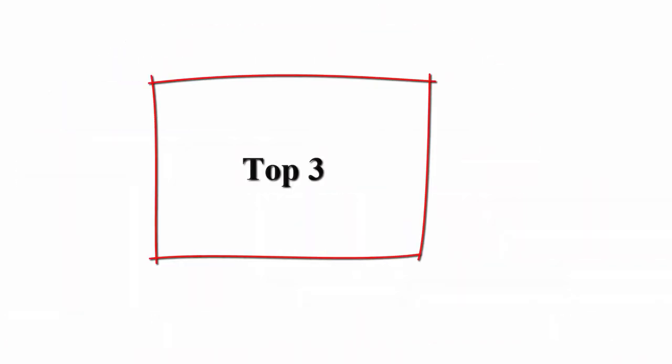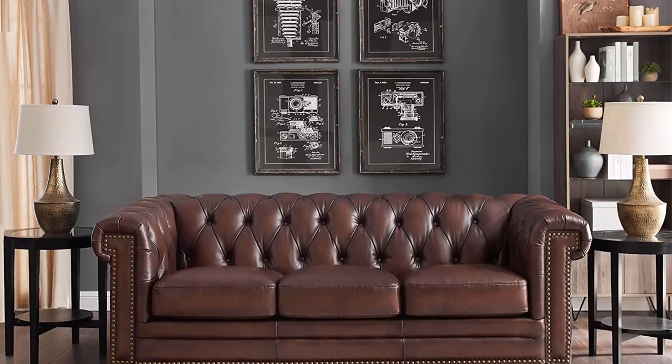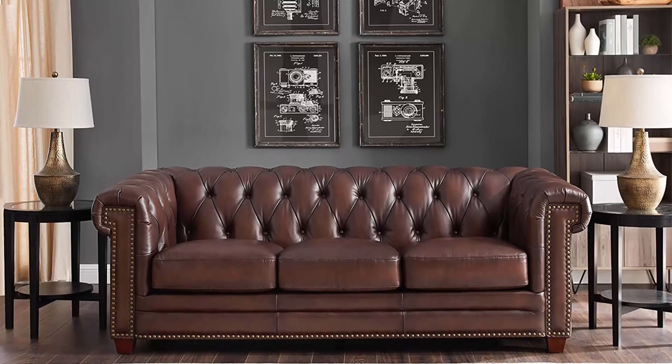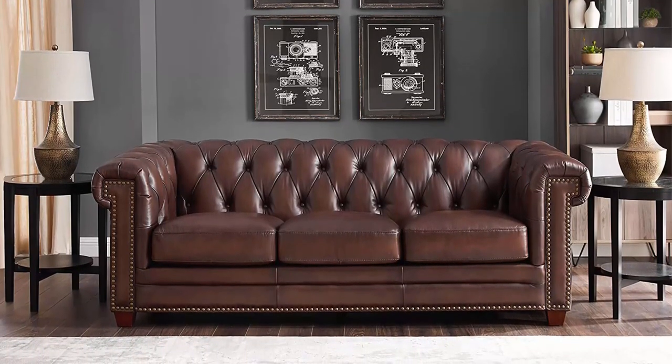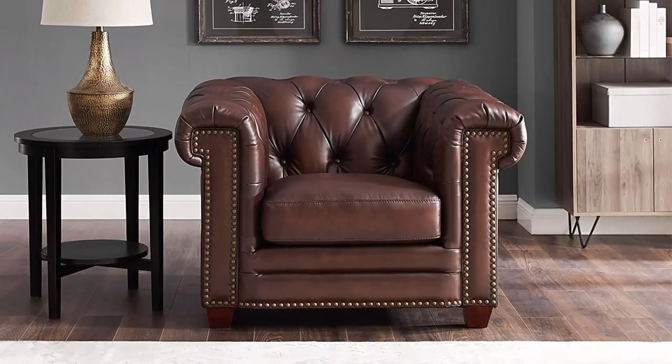Top 3. Hydeline Stanwood 100% Leather Chesterfield Sofa, Loveseat, Chair, Dark Brown. Genuine leather, top grain hand finishing leather on seating areas and arm rests. Split grain leather is used on the sides and back. Please contact Hydeline Furniture for a free swatch.